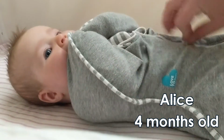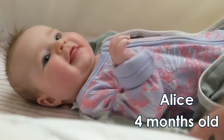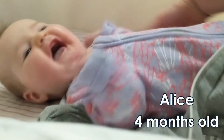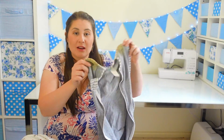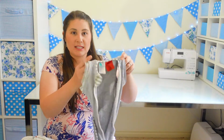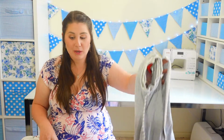These have been so great for our babies so that they can't get out of a wrapped up swaddle when they're at that stage, but their arms are still tucked in tightly so that they don't startle themselves. So this design here has been a winner. They also come with the sleeves that zip off when you're transitioning to them having their arms out. So that's been a great one.